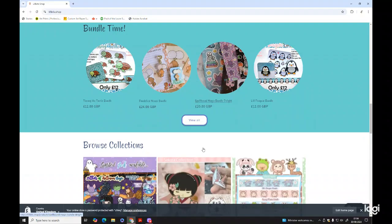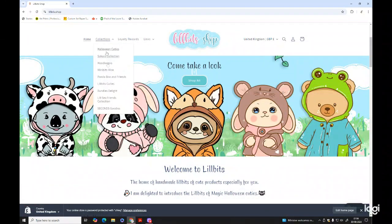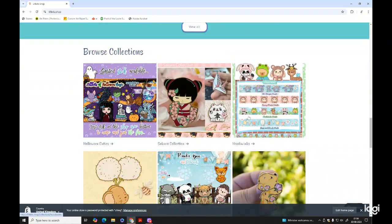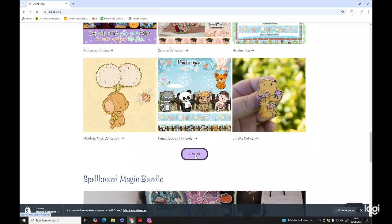It's up to you really. Again, you can go back to the home page and you can just browse by collection. But if we go further down, I hope I'm not making you too dizzy. I've also grouped the collection, so you can click on any collection. There are more collections, so you can view them all.